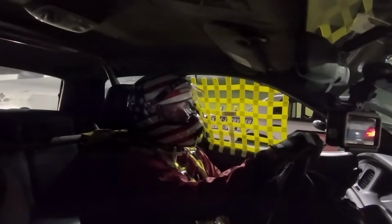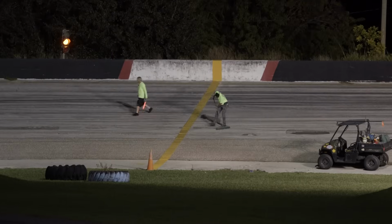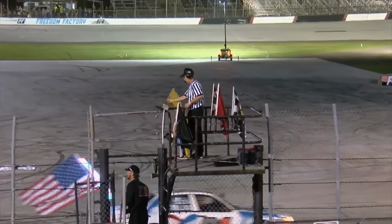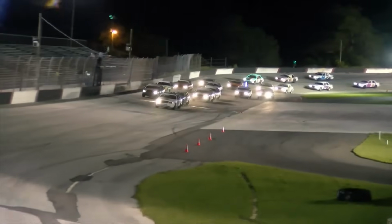One of the things I was really worried about was making sure that I could pay attention to the lights and the flags, so I wasn't just driving blind. And I'm glad I caught that first yellow right away. And we're green.